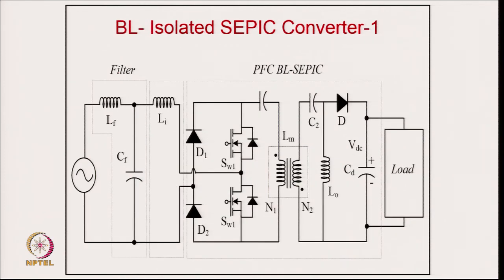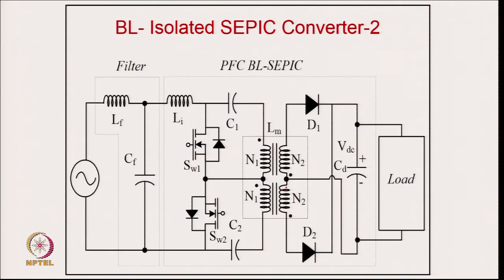And this is the bridgeless version of it. You can think of a typical bridgeless version of this converter, and this is the second bridgeless version. Here we have to put two transformers separately, and the input inductor and capacitors also have to be put separately, but the input inductor is shared. You can consider that the diode bridge is completely eliminated here, and all the time only one device conducts in the circuit.